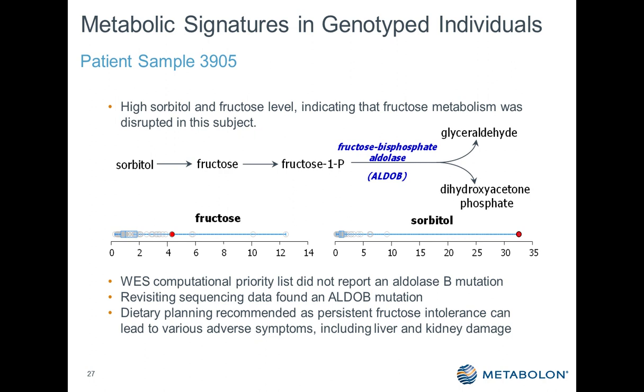We're able then to look at individual patient samples who received some whole exome or whole genome sequencing, look at the metabolism, and be able to distinguish whether or not there's something important linking the metabolite information to the gene information. In this first patient sample, one of the most important things we noted was that the whole exome sequencing did not report as significant the aldolase B mutation. The computational analysis of whole exome sequencing data did not show this to be significant.